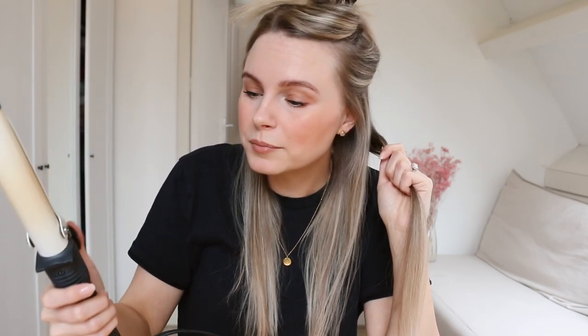Normally, if I was doing a looser curl, I would just do two sections here, but I think I'm going to split it into three, just to give it a better survival chance. I'm really hoping I'm not gonna burn myself because I'm doing this in the viewfinder of my camera here. I feel like this could go wrong, but let's hope for the best here.